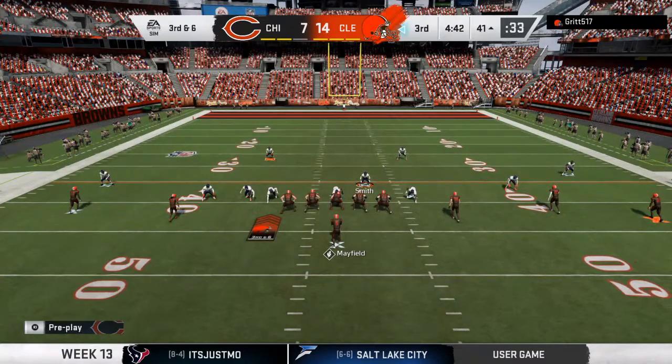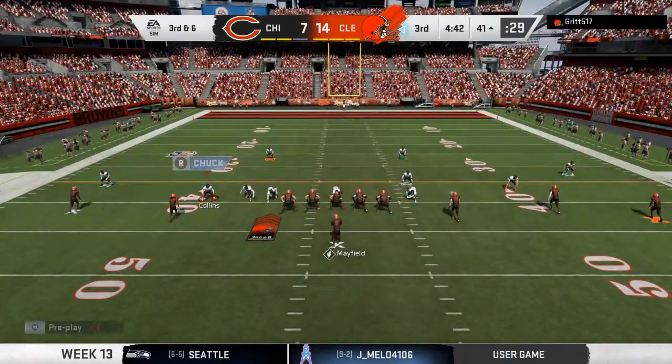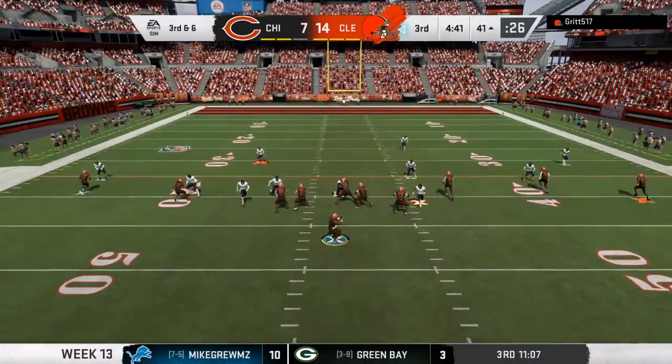53 is the mic. Check Mike, 53. Don't get nervous, man.